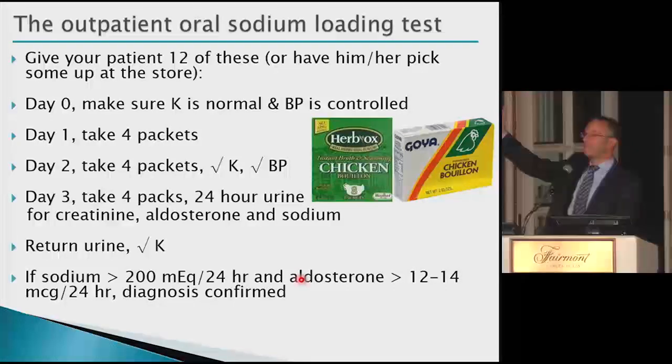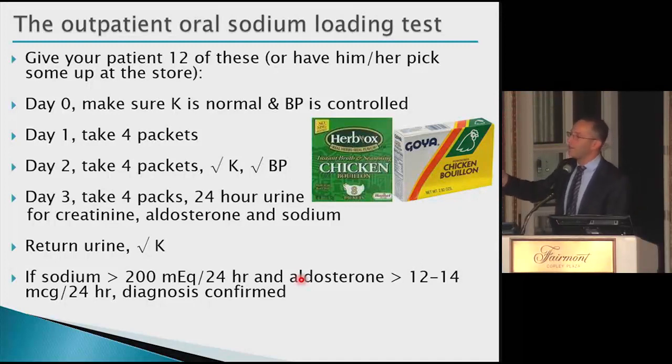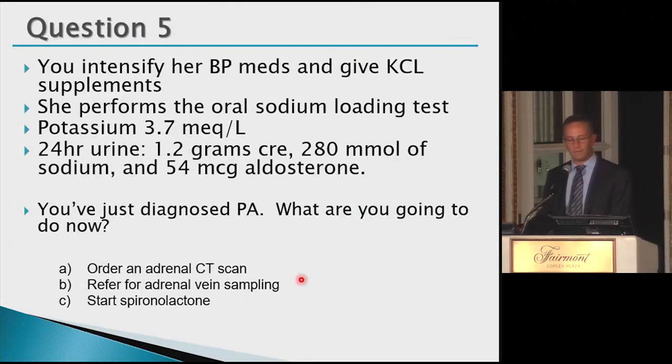So you're raising the sodium intake for 3 days, and on the third day you're doing a 24-hour urine, which you then send off for creatinine to make sure it's an adequate collection, aldosterone and sodium. And the reason you look for sodium is you just want to confirm that you've put your patient on a large amount of sodium, greater than 200 milliequivalents in 24 hours. So if you do that and the aldosterone is more than 12 to 14 micrograms per 24 hours, you have a patient with primary aldosteronism.